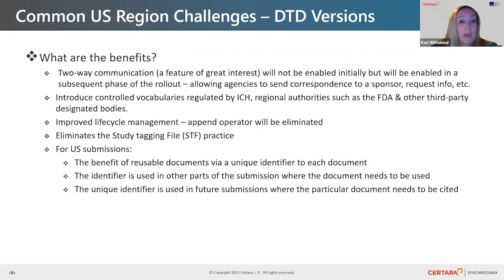We expect some interesting benefits when the new version goes into effect. I've listed some of what we expect to see. Two-way communication, which is a feature of great interest, won't be available at first, but is suspected to come out in subsequent rollouts. The benefit of reusable documents will allow a reference without the physical document having to be included in a submission. However, before those documents can be reused, they will need to be included in a transition mapping message to assign a unique identifier and metadata for the document. It should eliminate the practice of study tagging files, or commonly called STFs.